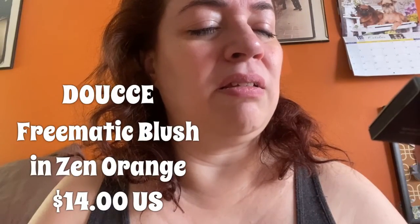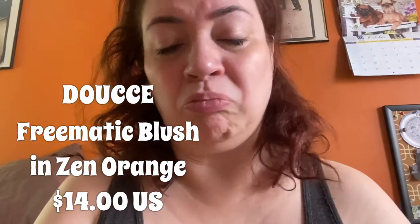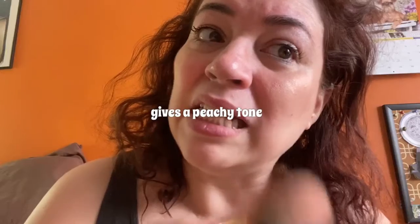D-O-U-C-C-E. Douce? Not sure. But I know that not that long ago, I was sent a freestanding eyeshadow. So I was like, oh, this is pretty. This is a blush of theirs. You know, it doesn't seem dramatic, but I'm gonna try this brush here. It's nice, it's subtle, and a little goes a long way. Just don't get carried away. It doesn't look like much on camera, but I could see it.